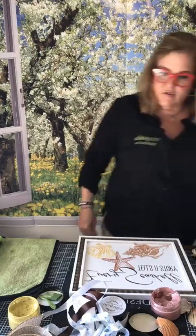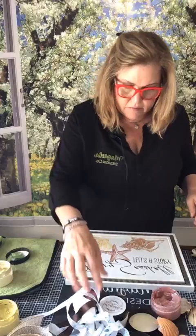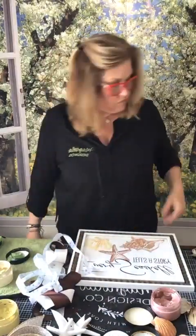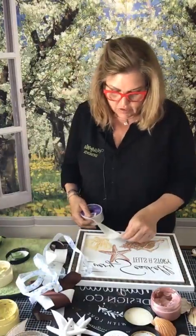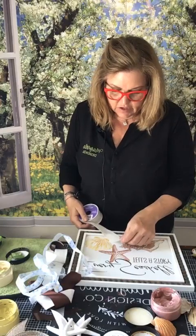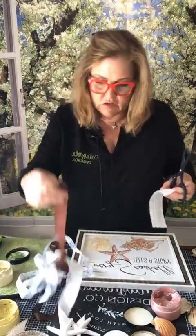Okay, so now I have a little ribbon. I'm going to move all my stuff out of the way here. And what I'm going to do is take some of my ribbon and make a messy bow. Just a little messy bow that I'm going to put here on the bottom just to tie it all together. So it's not going to be anything fancy. I'm going to use this little muslin color. I'm going to use some brown to tie in the brown.